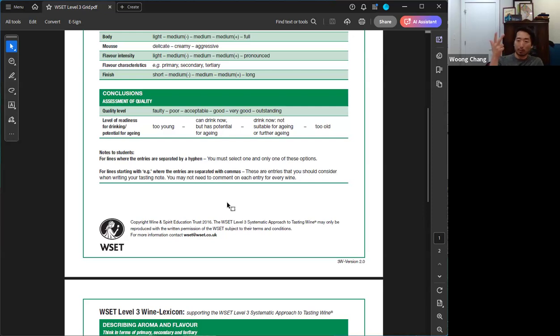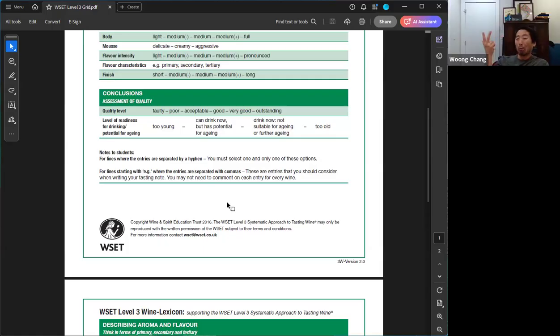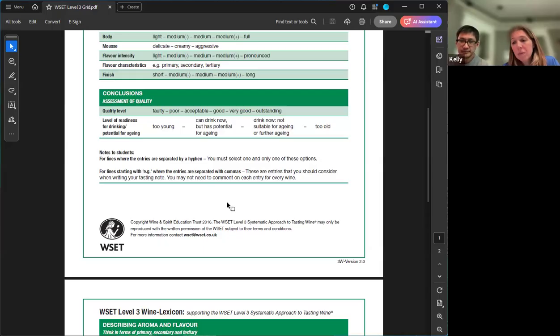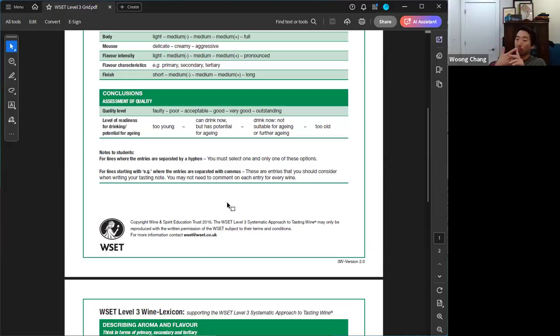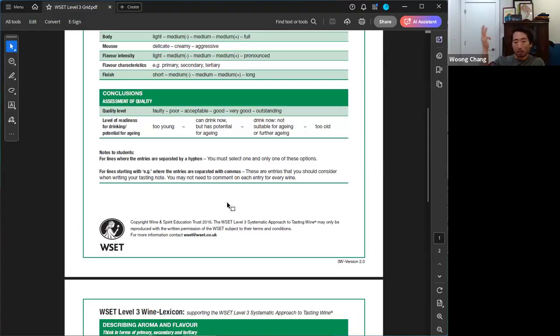So what would you call that? I would call that good. Medium. I'll say medium, even lower end of medium if you want to call it that. There's not a whole lot going on, but of what we have, good concentration. Finally, the length. What do we call that? Medium plus. I call it medium plus as well.